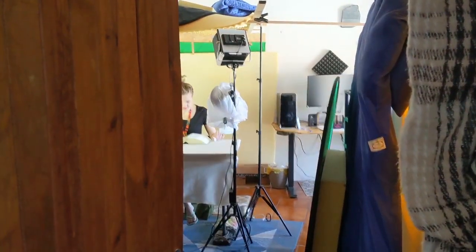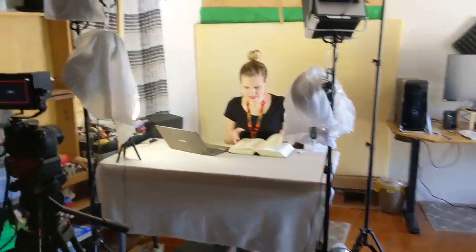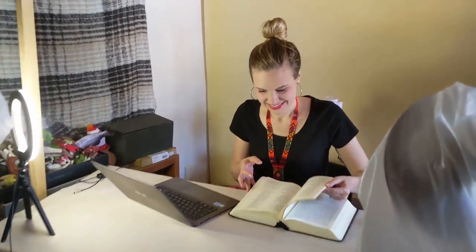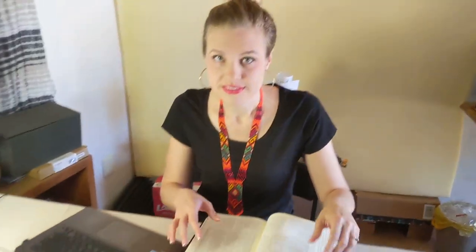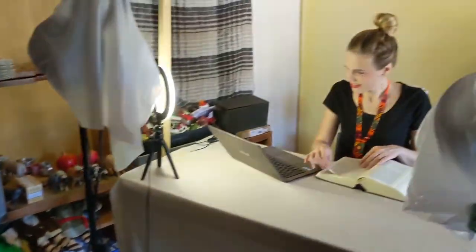All right, so let's see a brief tour of our studio where we film. It's just this little room that we're really cramped in. So Bethany is getting ready. She's bookmarking the verses she's gonna read on camera. And so this is our little table. And you can see this room is very small. This is supposed to be a master bedroom of some kind.